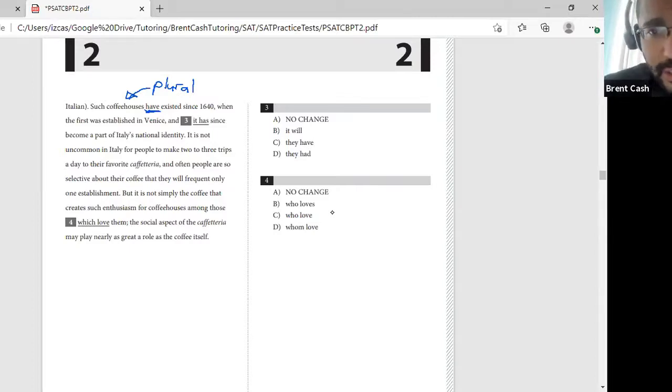So that means if you look at the answer choices here, well, we can get rid of A and B. And so such coffee houses have existed since 1640, when the first was established in Venice, and they have since. So sort of same thing here. Keep the language parallel. Become a part of Italy's national identity. So again, have, because have and have are present tense. I got the day because we're talking about coffee houses, plural. Had is past tense, so I don't want to pick it.